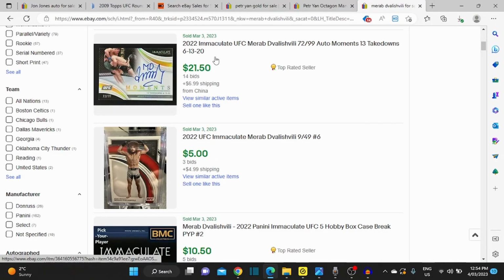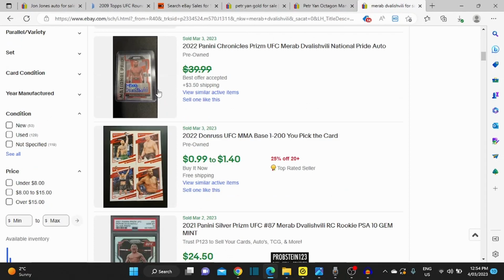So we have the Auto Moments, 13 takedowns, $21.50 on March the 3rd. And here's the infamous Merab Dvalishvili from 2022 Prism. Check out this autograph. It is a straight print of his name, which I mean, some people probably want to hate on that, but I just think it's very unique in itself. I think it's pretty cool.